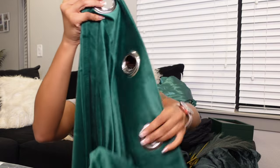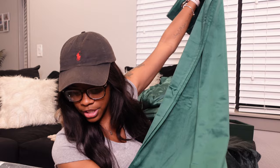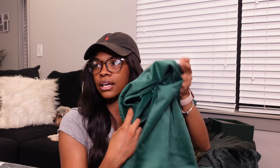So yeah, I got length 108. So baby, these are long. Oh my gosh. So that is all of my Amazon items, I believe. I'm about to break these boxes down tonight. Maybe, it's already about to be 10 o'clock. And then tomorrow we're about to put all of this stuff up. I cannot wait to transform my room.